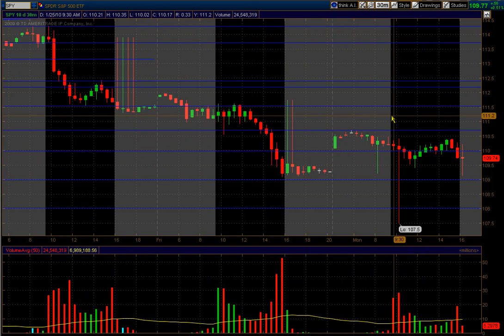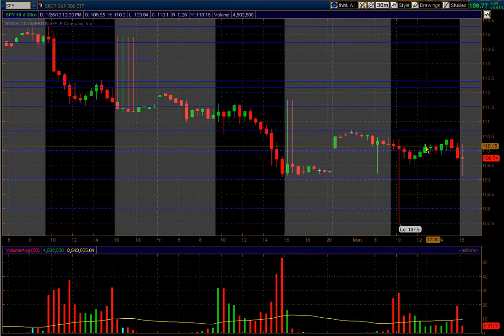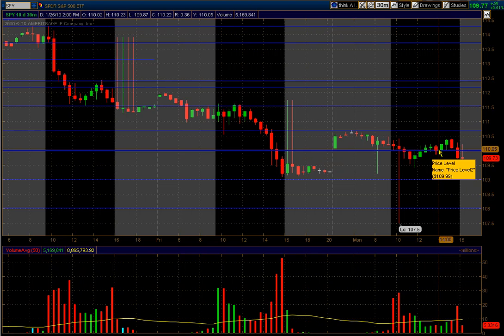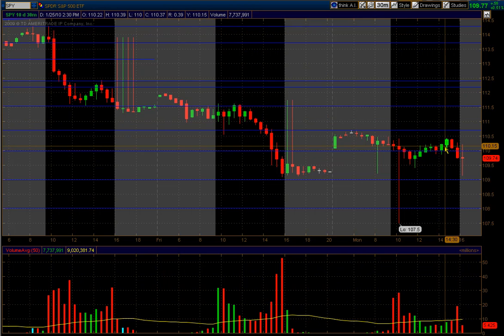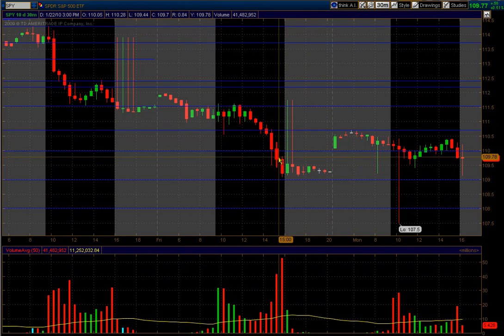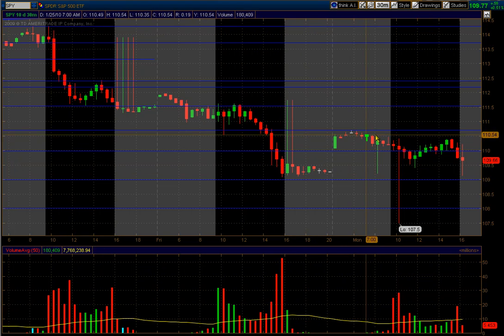But right here we have the 30-minute chart. Most of today was spent chopping around this 110 mark on SPY. It's a major support and resistance area, so it's not surprising to see us hold up here and chop around sideways. We did fill the gap. So this morning we gapped up and then sort of filled the gap actually.